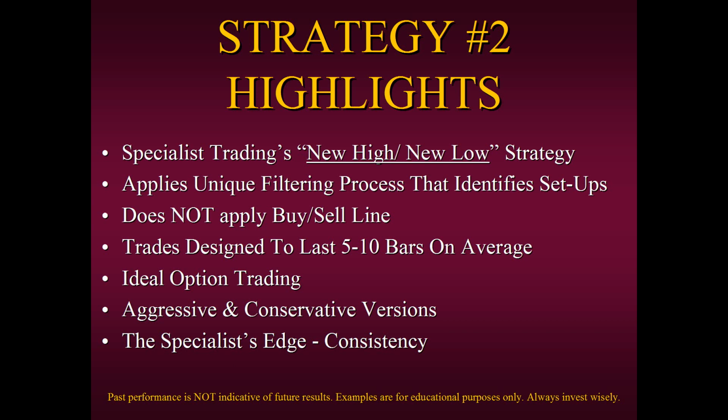As well, if you're shorting, because it does generate sell signals, you'll know that very soon there's a high probability that a new low in whatever market you're trading will be accomplished. So this is a great new high, new low strategy. And the way it does this is by applying a unique filtering process that identifies these setups. It filters out all of the low probability setups and only keeps those high probability ones. This is why it's taken us a while to put this together. We've been searching for this filtering process, but I'm happy to say that we feel we finally found it.